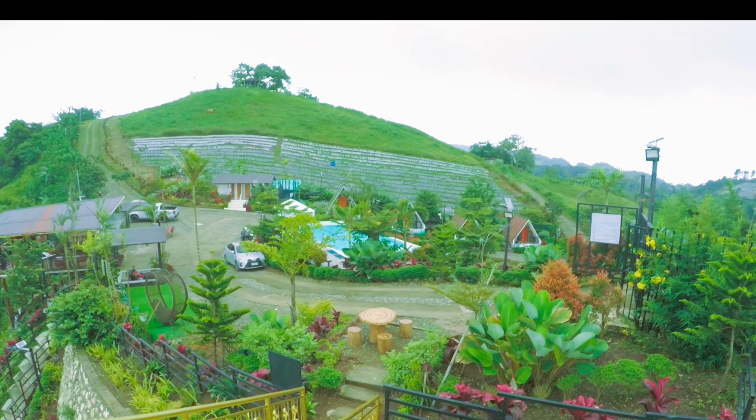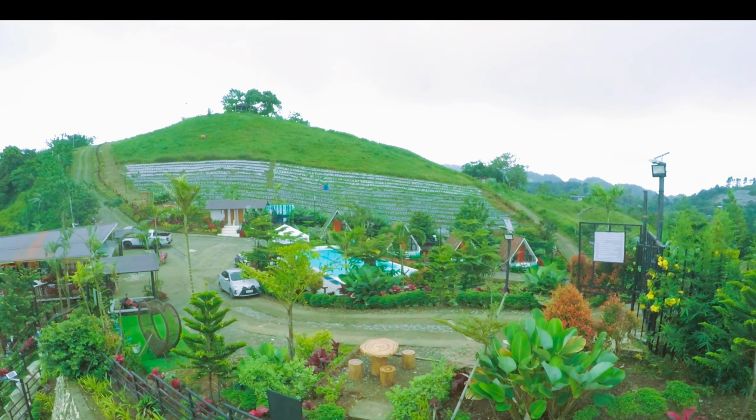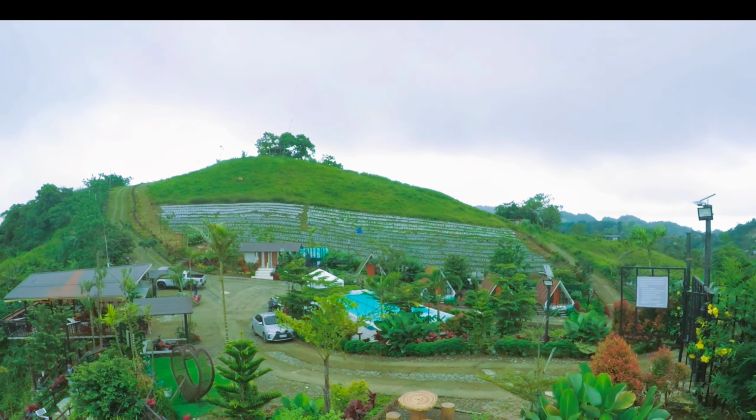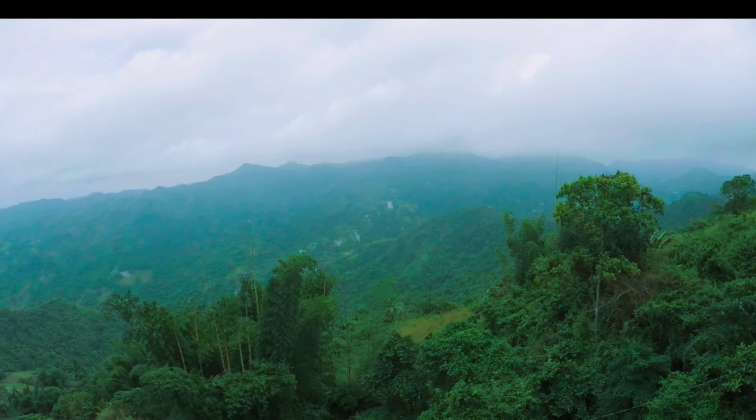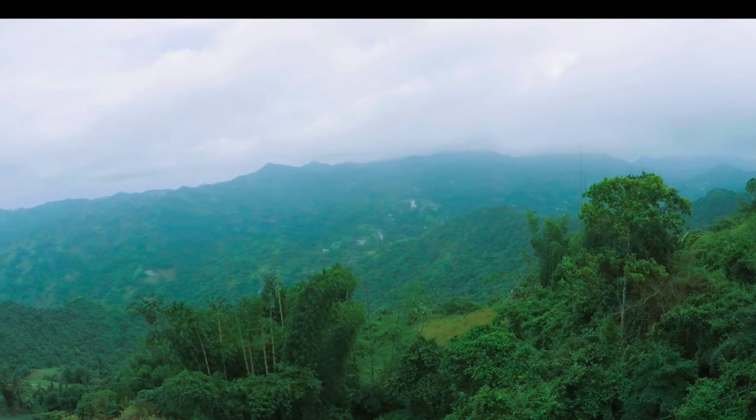Take a look at these lush gardens, from vibrant tropical flowers to towering pine trees. With this being said, it is considered by many as the Little Baguio of Cebu City. It is like stepping into a green wonderland.